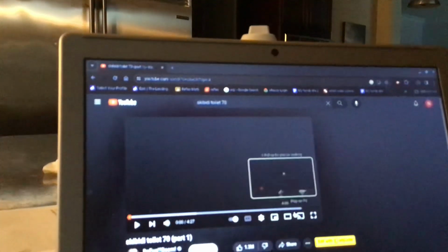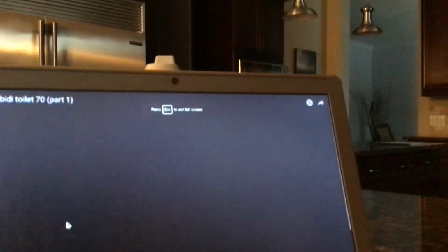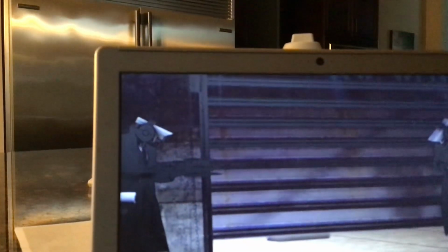So anyways, this is the start of the video. And as you can see, if I put it in slow-mo, like 0.25 speed for example, it literally kind of says no smoking on the top. There's literally proof. Look, if you look, see? It showed no smoking. It said no smoking.